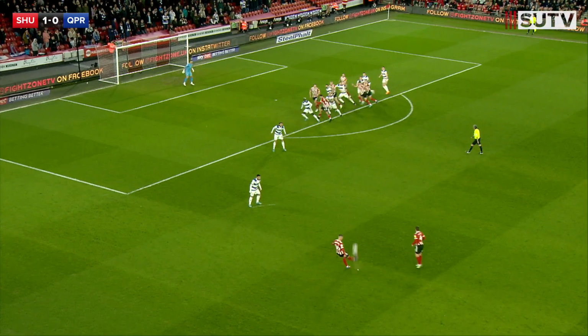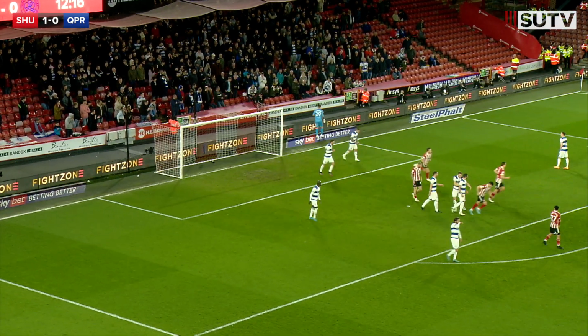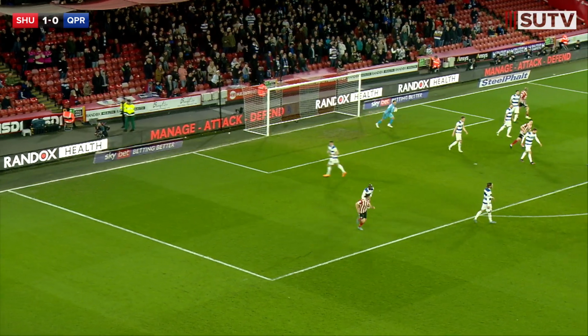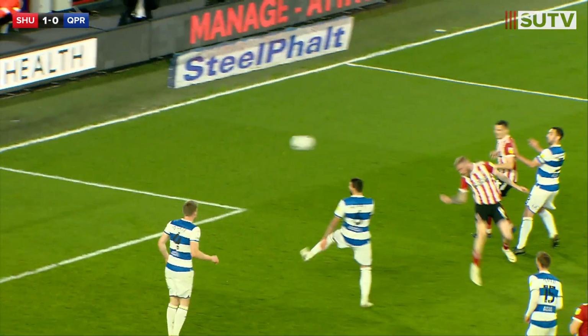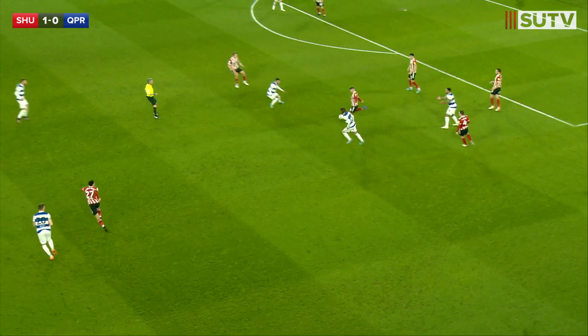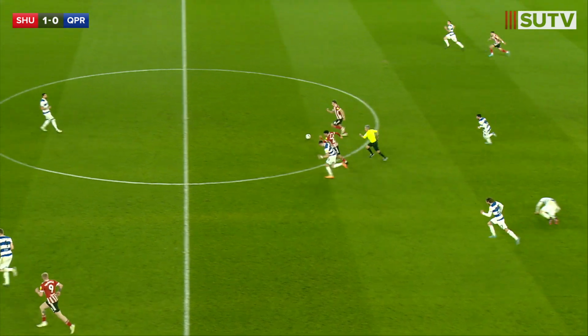Ben Davies spinning around far side. Norwood over the top, just a little bit too far on this one. Now here's the mercurial Gibbs-White. Delightful cross, powerful header, but downward in at Kieran Westwood's near post, and the save in the end is made. Now Adoma glances it infield off the blue and white hoop shirt of Jeff Hendrick, but as he brought it down he was challenged, and Sheffield United win it back.